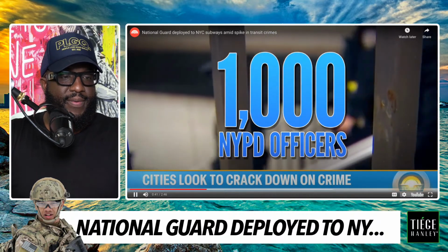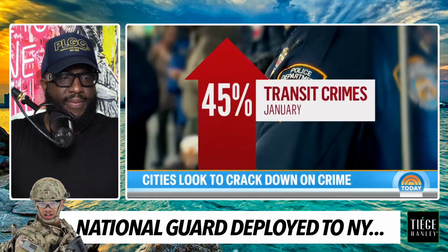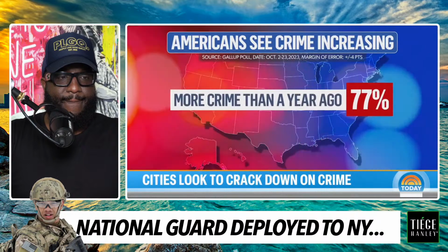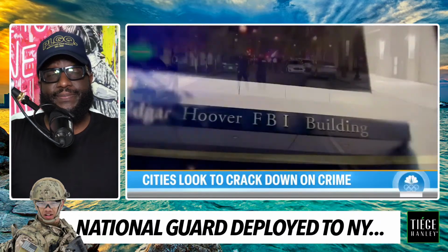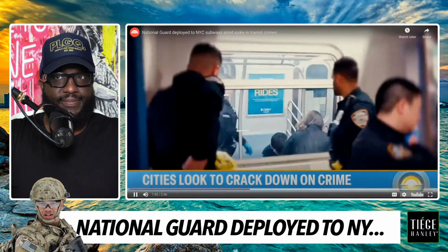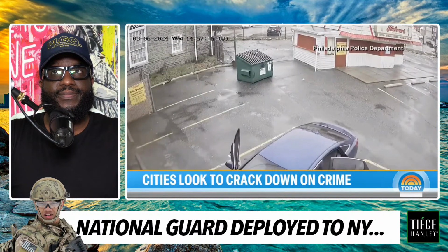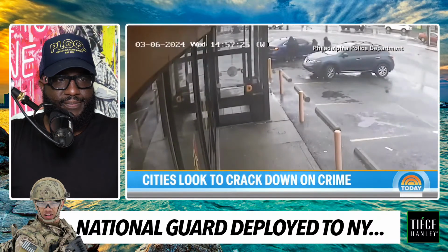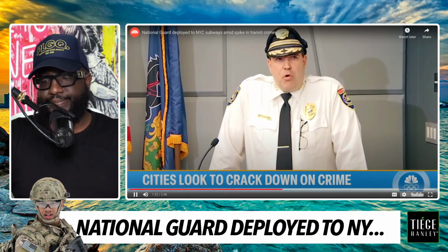Additional NYPD officers New York City's mayor ordered to patrol the trains last month after a reported 45% spike in transit crimes in January. The latest Gallup poll finds 77% of Americans believe crime is on the rise nationwide. But that perception is not the reality in most places. The FBI says violent crimes are actually on the decline after a nationwide surge in 2020. Still, some cities are facing big challenges. In Philadelphia, 8 teenagers were shot at a city bus stop, just hours after the transit police chief there pledged an aggressive push against all crimes on public transportation. We're going to target every criminal code on the books.